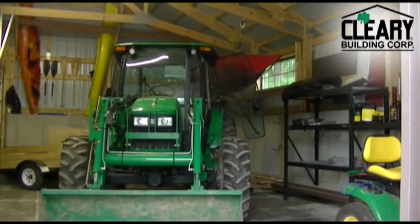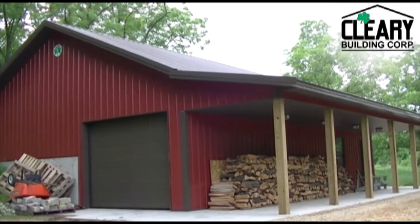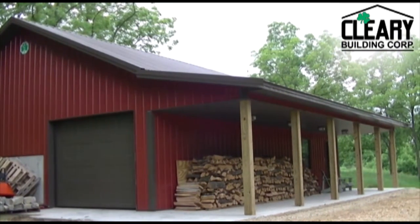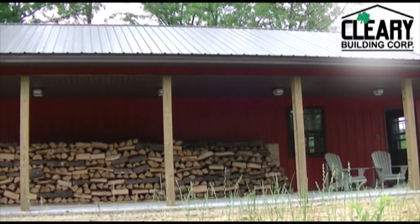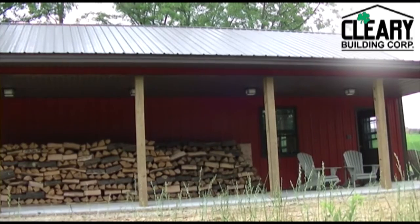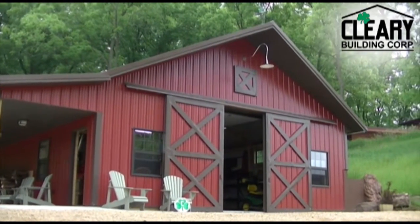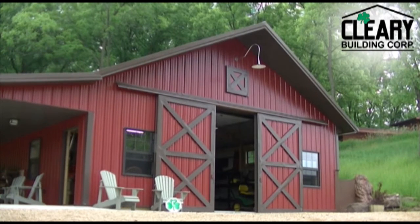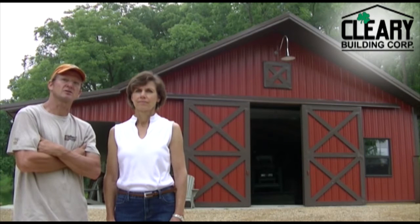The building is a 30 by 40 building with a concrete apron on the front, which was important for drainage, as well as a porch on the north side. A special feature of the building is the flying gable on the front, which provides a little bit of cover, but mostly it's an architectural distinguishing feature. We also had high windows put on the south side of the building to let natural light in.